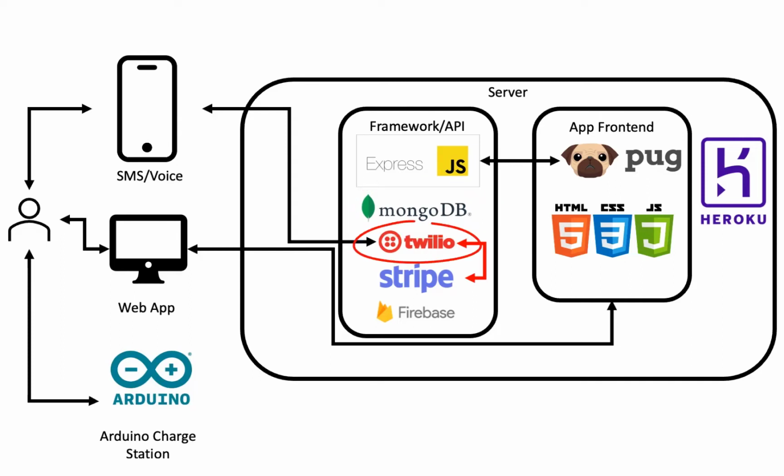Mobile devices connect with Twilio, a communication tool used to communicate with the user by both text and call. Stripe supports payments for both the web application and voice call. The web application views are rendered with an HTML preprocessor, PUG. User management, which includes creating accounts and logging in, as well as role and account-based views, is handled by Google's Firebase. Now let's take a closer look at how SMS works for the user.